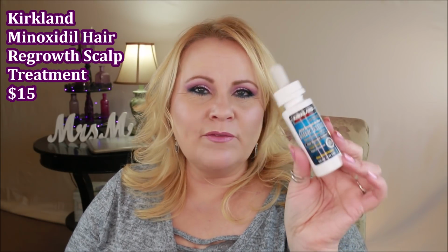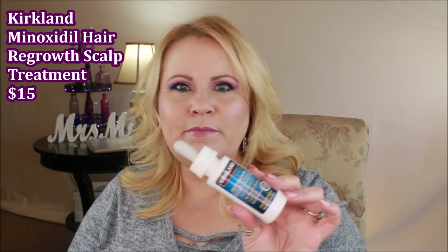And then the last one is the Minoxidil that I was using for my hair thinning. This is the Kirkland brand, and it says the extra strength one for men. I did read in several articles that it didn't matter whether I used the men's formula or the women's, and this was on Amazon and was so much cheaper than Nioxin was. And I get this in a 3-month pack, which actually now lasts me 6 months because I only use this once a day at night.